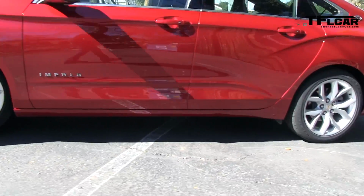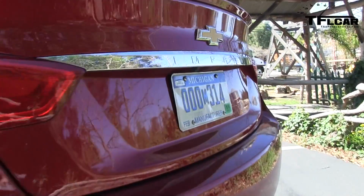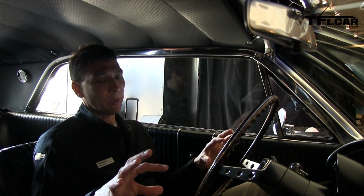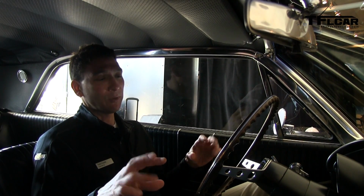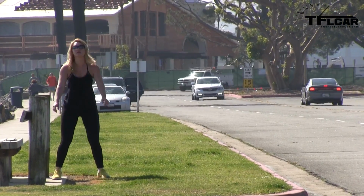Stylistically, since we're not differentiating between the LT and the LTZ by engine, except on the LS model, we wanted to make sure that visually the LTZ model is set apart. So the LTZ model gets very slimline, beautifully integrated rear tailpipes in the rear fascia. That's with the LTZ, regardless of engine.